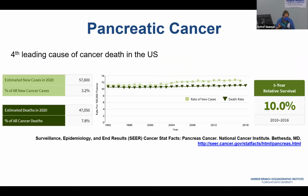So the first focus of my story is going to be on pancreatic cancer. Pancreatic cancer is the 4th leading cause of cancer death in the United States. You can see in 2020, we had about 57,000 new cases diagnosed, and about 47,000 deaths due to this disease.